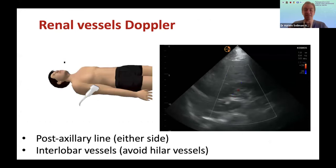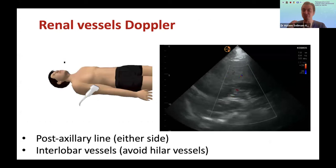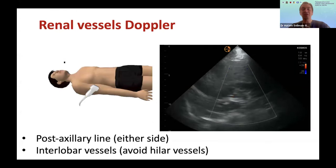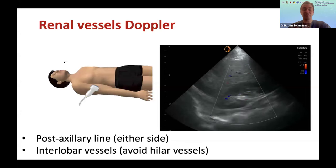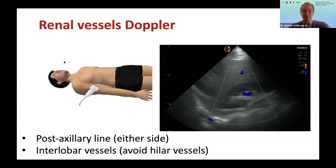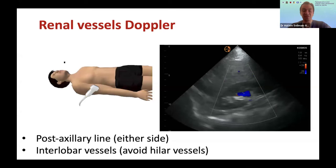Here we have the kidney. If you are still in the mid-axillary line, you just move slightly posteriorly and downward to get the kidney in position, zoom on the kidney. Because the renal vessels have lower flow velocity compared to the liver, you will need to make sure you reduce the Nyquist limit of the color Doppler scale to catch and pick these renal vessels.